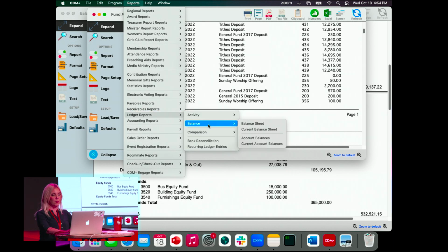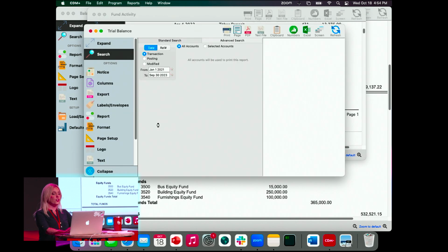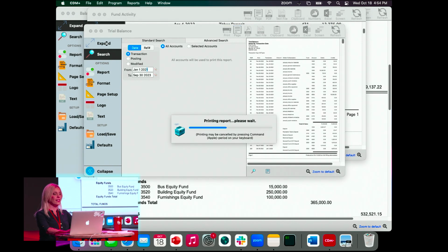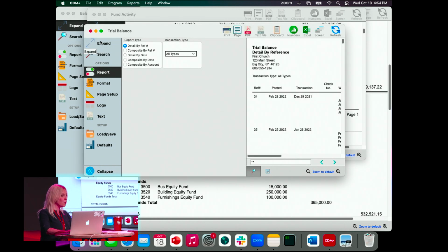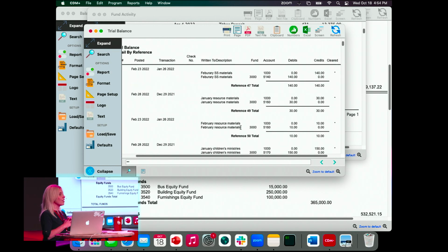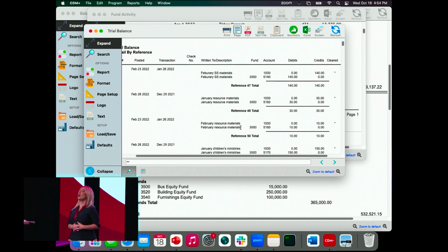Trial balance reports. You choose all accounts. Sure, why not? It's a lot. You can choose, too, to do it by date or by reference number. I personally like the reference number because then, remember how I said you can't reprint the posting report? This looks very similar. The thing with the trial balance, too, is it's got the cleared on it. It is a very long report.